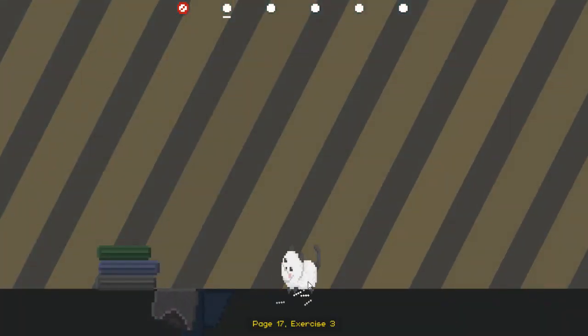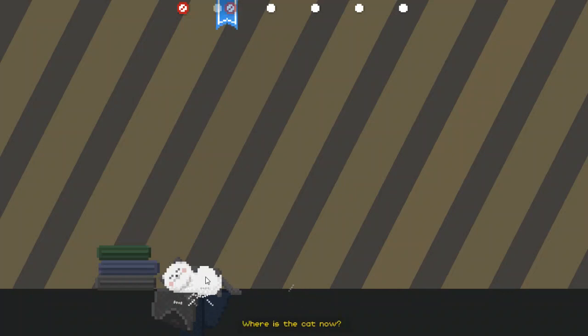Page 17, exercise 3. Examine the picture. Where is the cat now? Yes, the cat is in the bedroom. Linda and Mary really like their black dresses and their amazing white cat. Let's go to the next exercise.